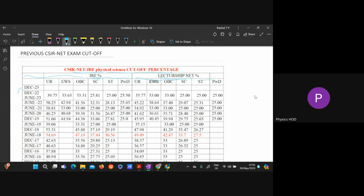Let us look at the last 5 years' mark distribution. For the unreserved category, that is December 2022 and June 2023, actually that was one exam, it is 39%. This 39% comes around the 71 mark out of 200. If you get 71 marks, you will qualify JRF. Whereas in the lectureship in the same year, for the unreserved category, it is 35.77%.